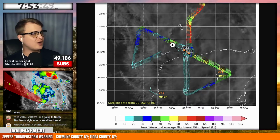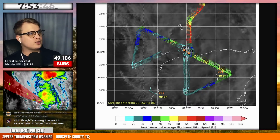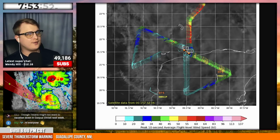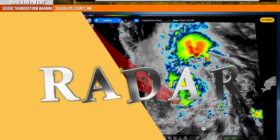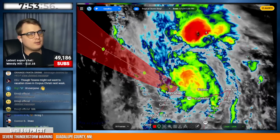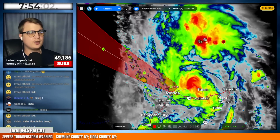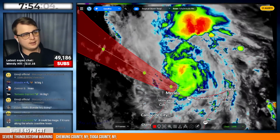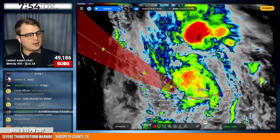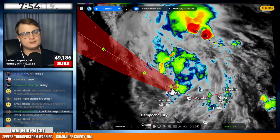This thing is getting weaker and weaker and weaker as it is currently over some cooler waters than what it's been over, and it's in a pretty bad shear environment. And you can just tell so clearly here on the satellite that this storm is a lot less organized than what we were talking about even before it went through the Yucatan Peninsula. You can barely even see the cloud tops anymore of this storm. It's warmed up so much.